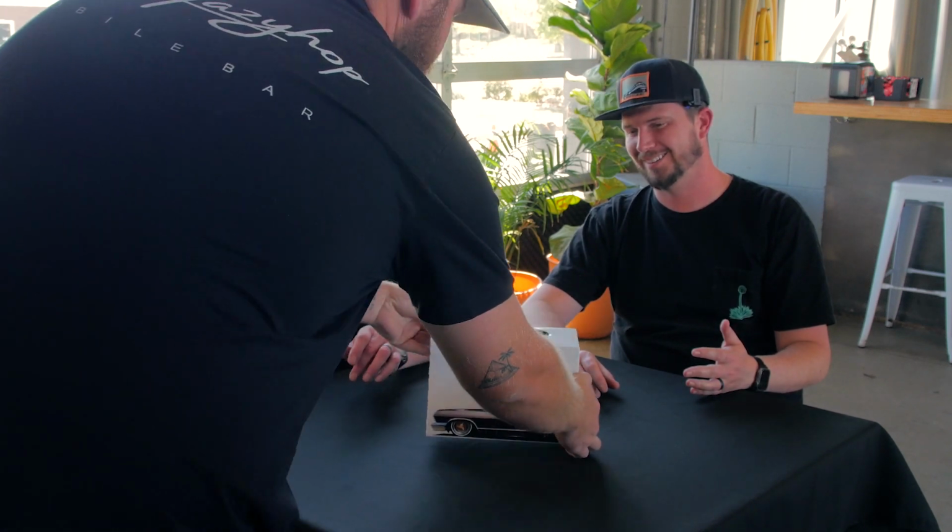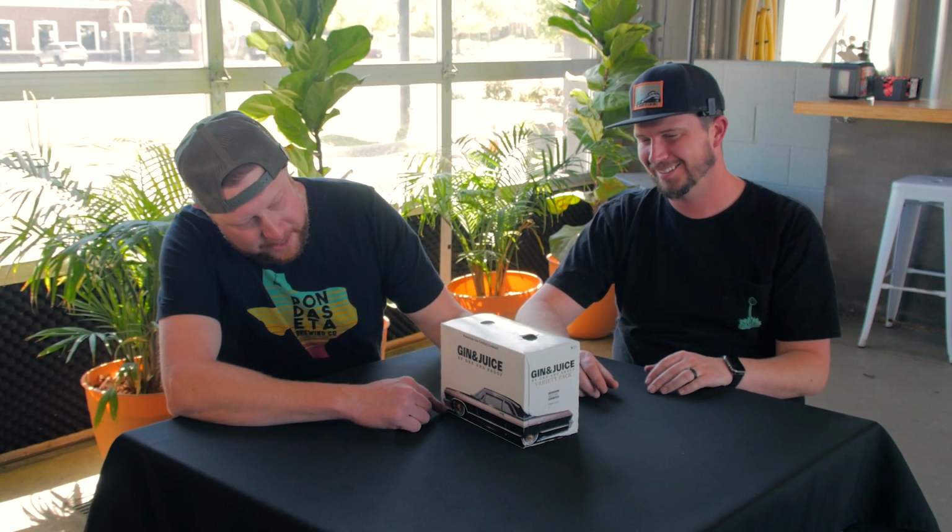What do we got next? Okay, so coming up next is Gin and Juice. Can you bring the drinks in, please? I'm kind of excited about this one. The packaging looks pretty awesome. This is badass. This is Gin and Juice by Dre and Snoop. It's iconic. It feels familiar, like it's nostalgic. It's also a really cool looking package.